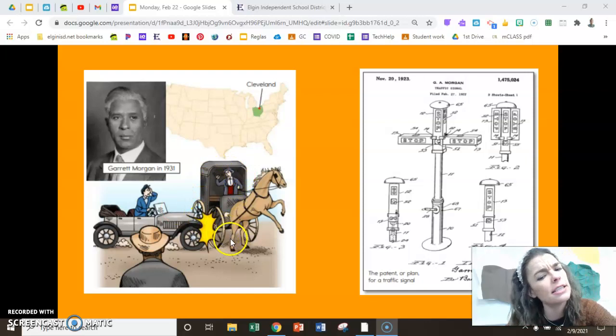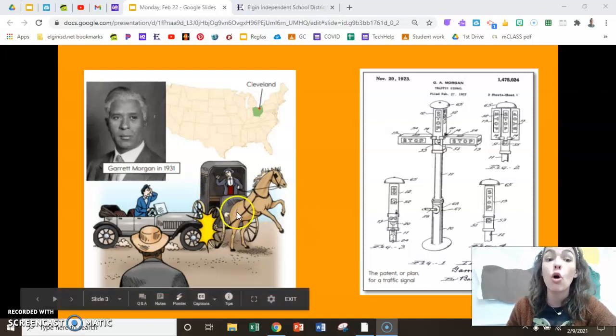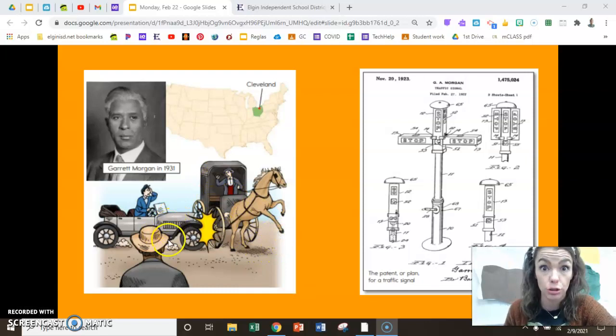How can you tell that this is a photo from the past and not from the present? What do you see? I see a horse and buggy. We don't use those anymore to travel around. This is for sure an old picture, but it's showing us in 1931 there was traffic. Even though there aren't airplanes and big fancy trucks or cars, they had the horse and buggy and those old cars that were crashing too.